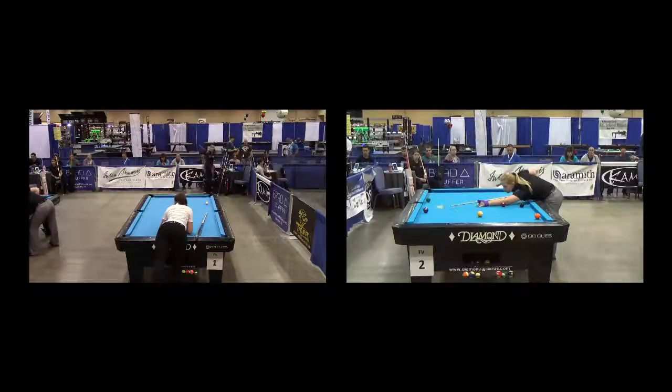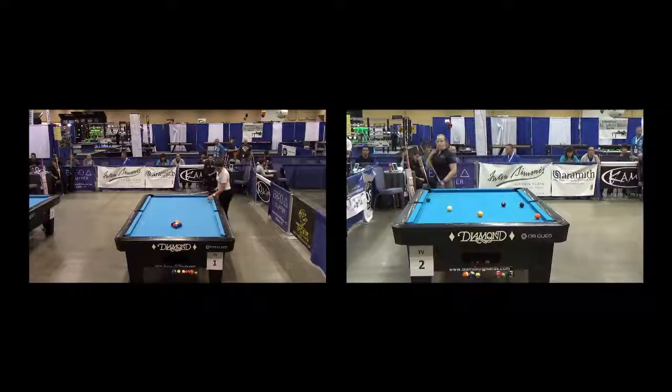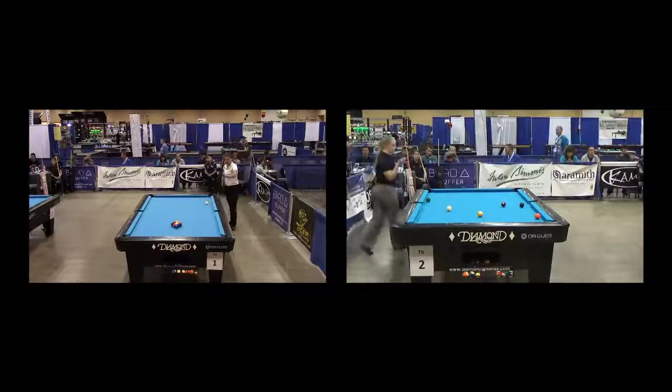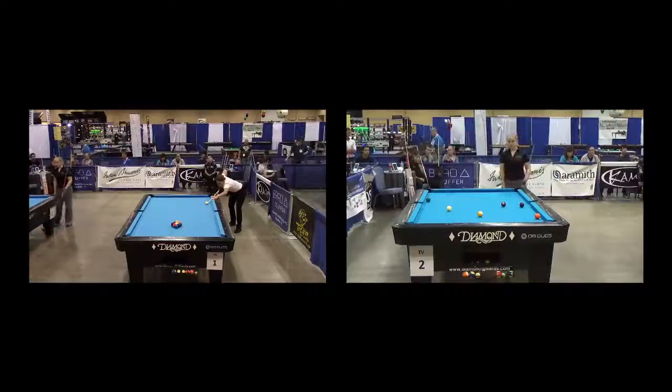Yes, I think so. But she elects to take it on. She makes it. Yes, now she's going to have a tough shot on the 5. Kaylee, with her kicking ability so far, you could probably think that any safe that you're going to play, she's going to kick it, at least make it hit it in the face. That's a good point.